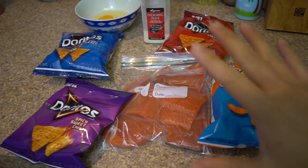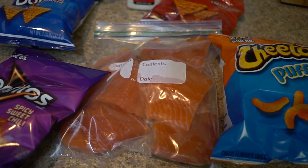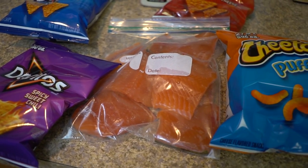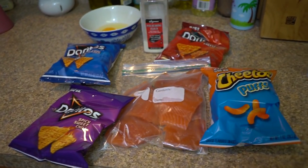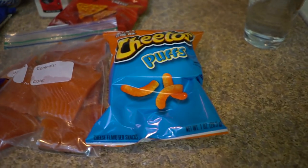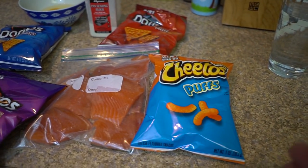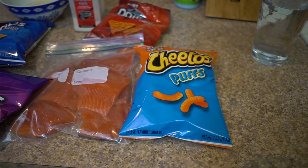Okay guys, you can see a ton of stuff right here. I got my rainbow trout from Round Valley. As you can see, they're orange, like a steelhead salmon, because they eat all that freshwater shrimp from Round Valley Reservoir. Let's take a step back for a second. I said I was gonna do some sort of chip crust for the fish I'm pan frying today. Contestant number one was Cheetos. My buddy First State Fishing told me to try this because he did it in one of his videos. I bought it, but I thought, he already did it, so maybe I shouldn't. So that's out of here.